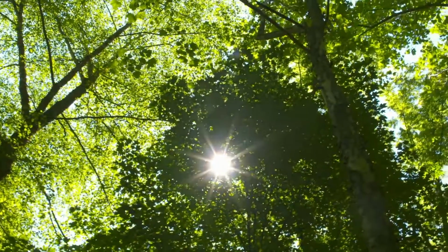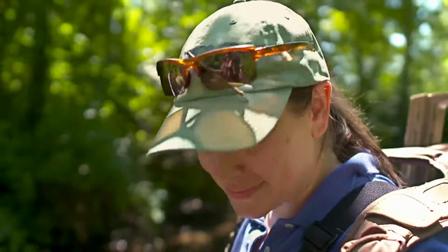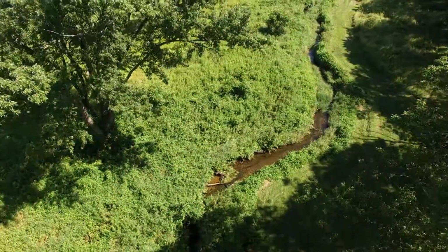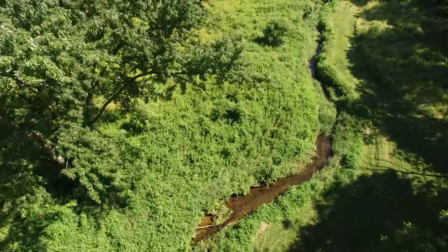We've made huge progress in the last 25 years. We know so much more about how streams behave and how to keep them healthy. We can keep streams cool so that wildlife thrives. This is a very exciting time to be working with water, to be doing the science of water.